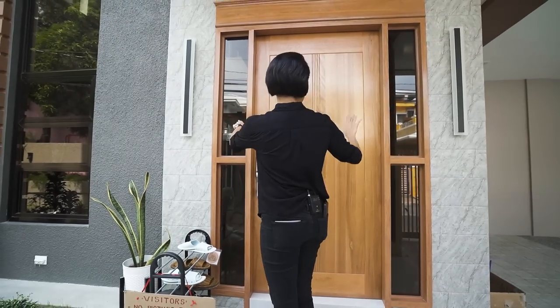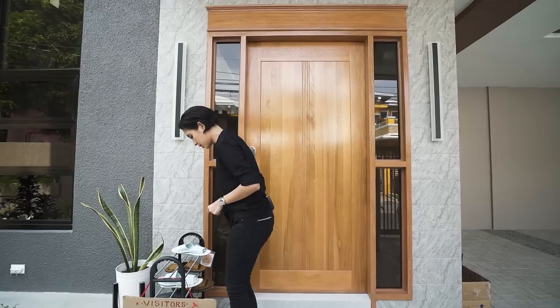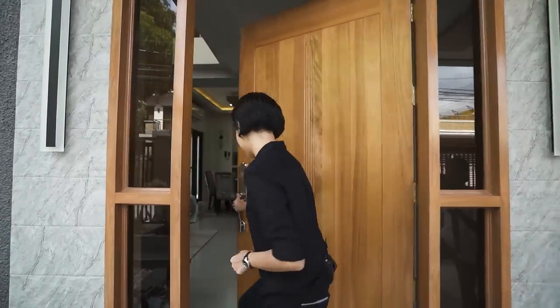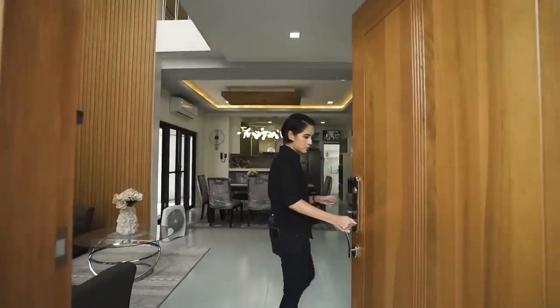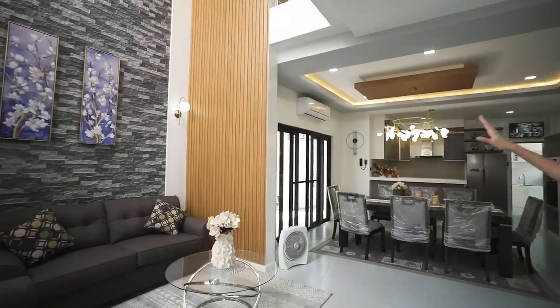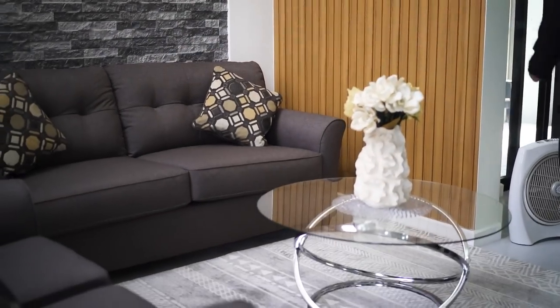Solid wooden door with glass panels on either side, and we cannot take shoes in, so I am going to wear these tiger slippers. Okay, so as you enter, here we go. You will be welcomed by your living area, dining area, as well as your kitchen. But let's focus on the living area first.